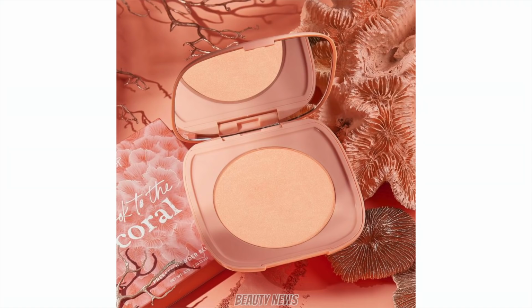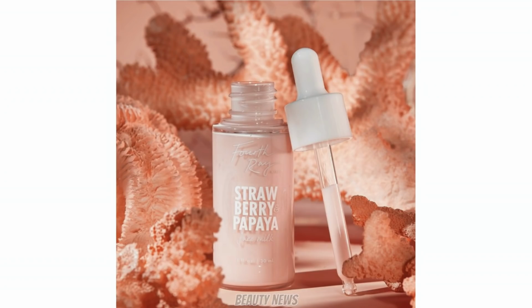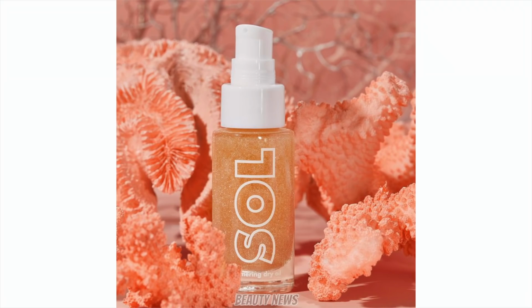Then we stumbled. Yes. Then we've got the Shook to the Coral blush, the Coastin Super Shock highlighter, and there's a Fourth Ray Beauty Strawberry and Papaya Face Milk. Previously, they've had just the papaya, so they're adding in the strawberry. And then we've also got Soul Body Paloma Shimmering Dry Oil.